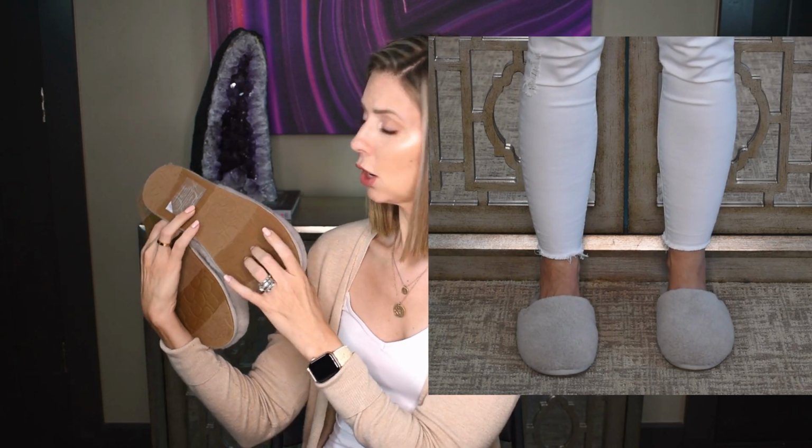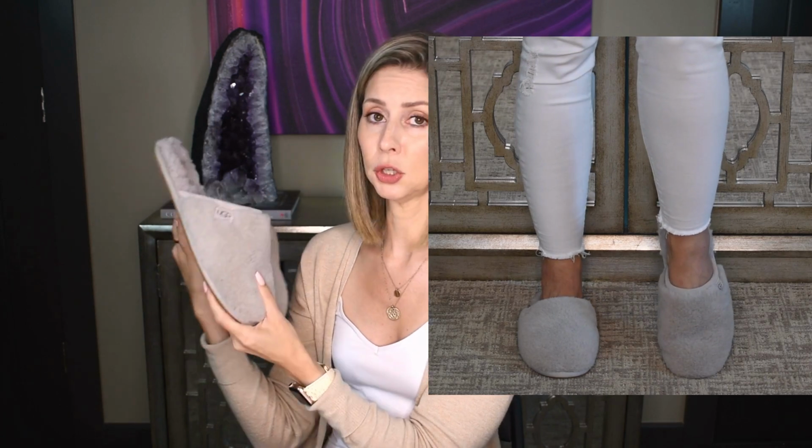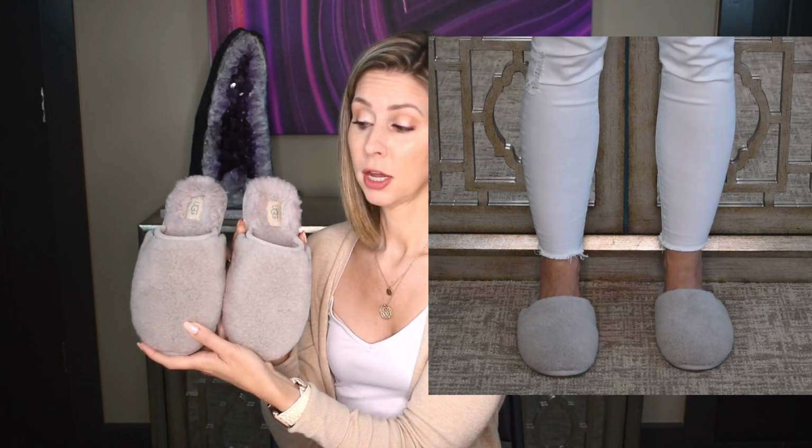And they are hard bottomed, so you definitely could wear these to walk down your sidewalk to get your mail or something. But I don't find them to be soft at all. The outside fabric is not soft, and it is not soft on the inside. I have had softer, better quality slippers from Target for a heck of a lot less money. So that's my thoughts. These are definitely going back.